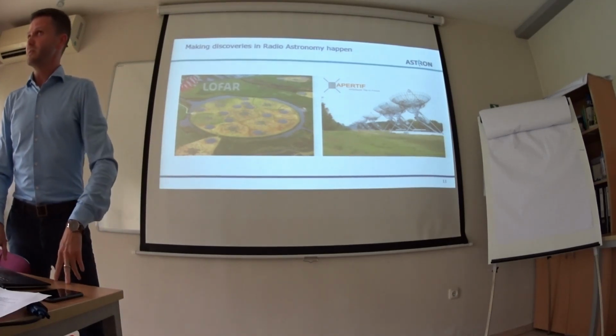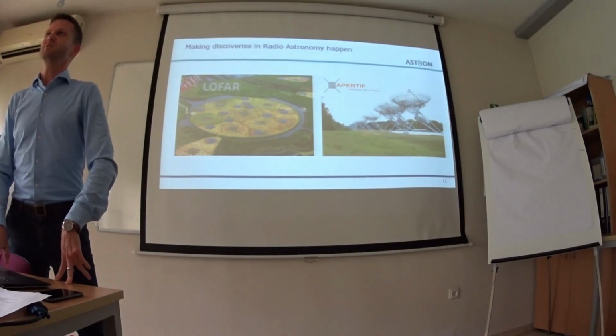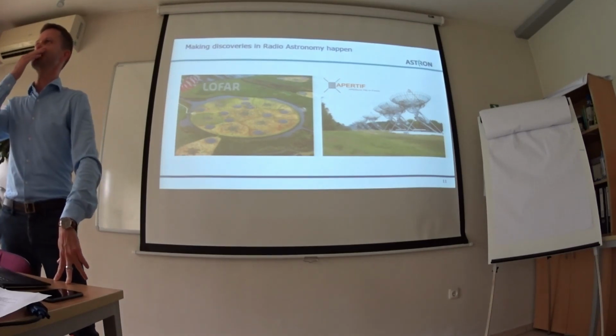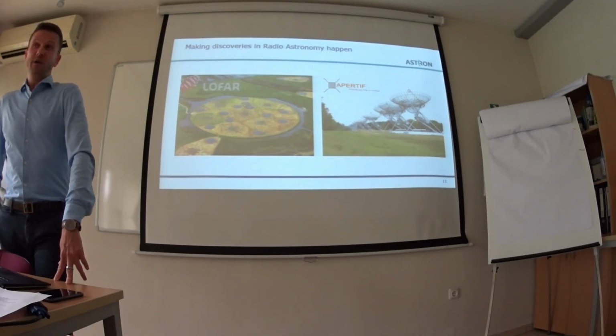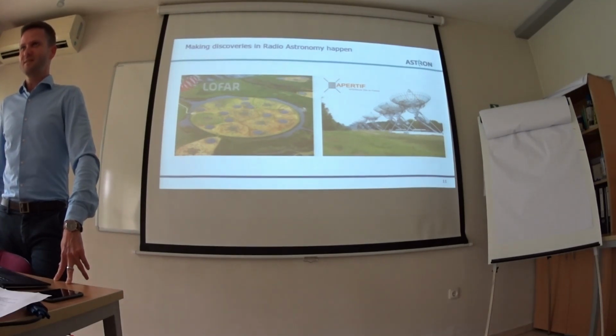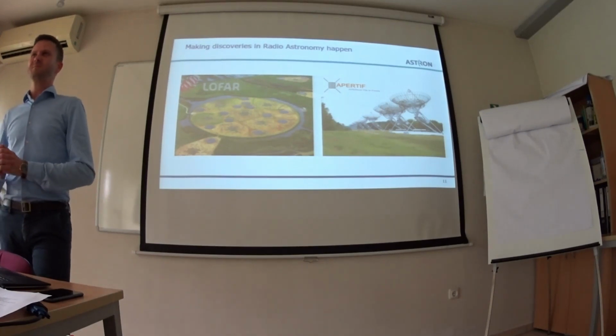So low frequency array, what do you think is one of the most fundamental questions that we tried to answer with this telescope for the physicists? Why do you observe at these frequencies? In radio in particular or in general? In general, why do you observe at 10 to 70 megahertz or 90 megahertz? We want to see if there's any activity there. We want to see if something is emitting in that particular spectrum. What do you expect emits there? Super distant objects. Yeah, super distant.